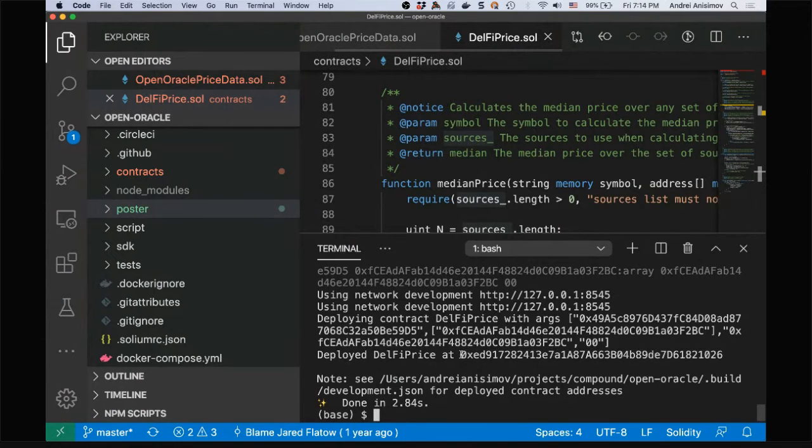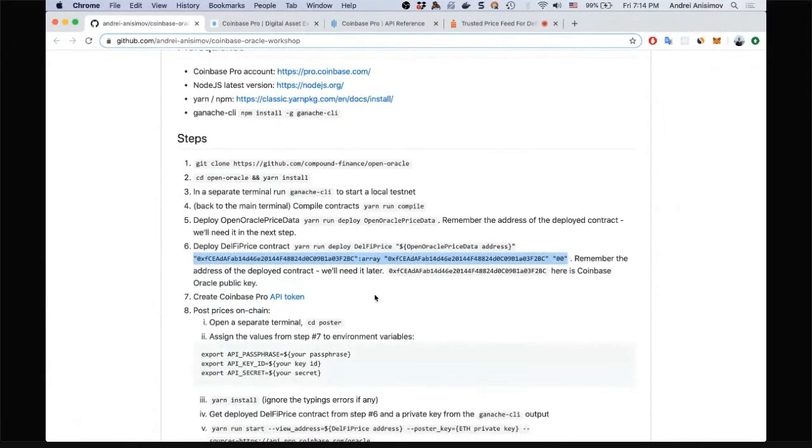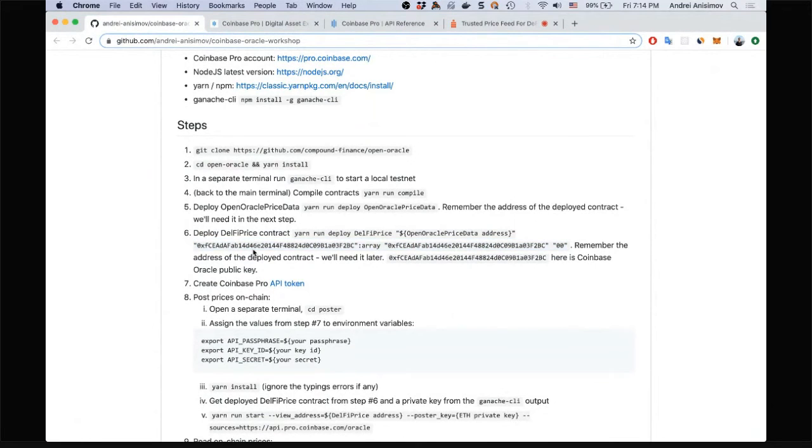We're also going to need this address. We're going to supply it to the poster script to publish the data. And the next step, everything is ready for posting. We have all the smart contracts we need deployed. What we need to do now is get a Coinbase Pro API token. We will need this token to authenticate with the API and get the data from it.